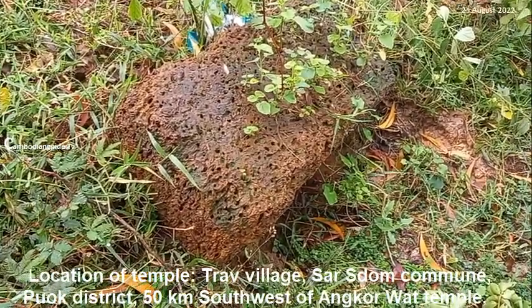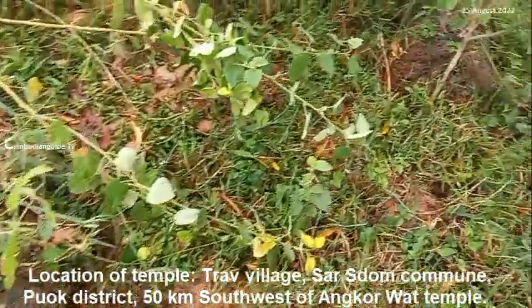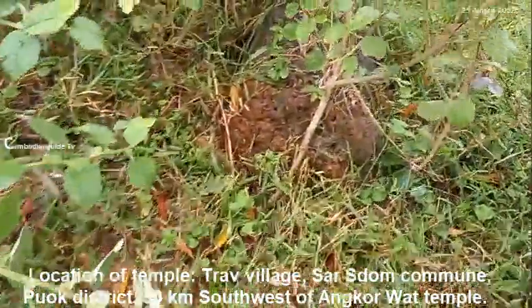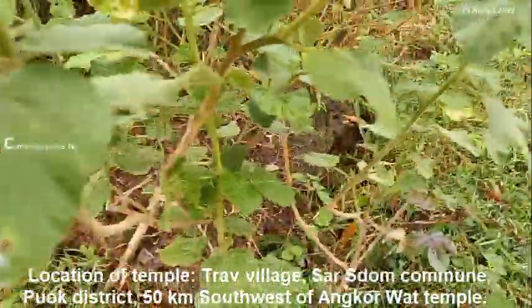Location of temple: Trav village, Sar Sdom commune, Puok district, 50 km southwest of Angkor Wat temple.